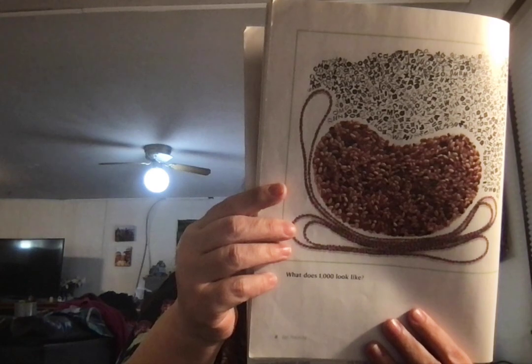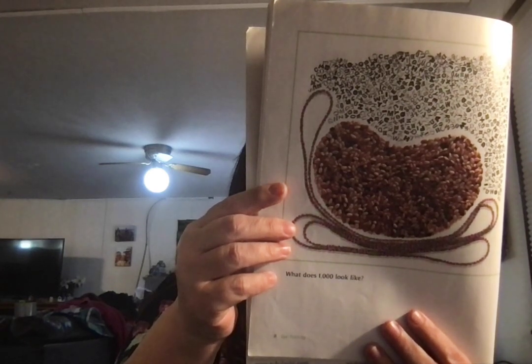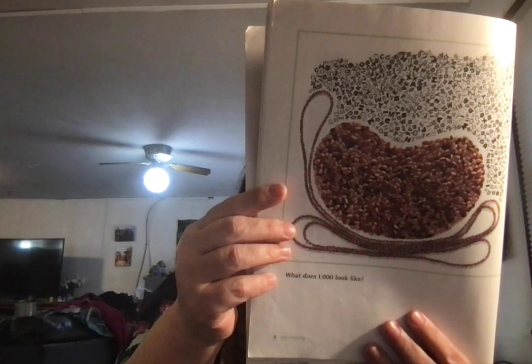Now, they compare these thousands to the hundreds. Find groups of 10. Can you count 10 letters or 10 paper clips? Can you cover 100 beans with your hand? What about 100? Beads. Paper clips. Popcorn.